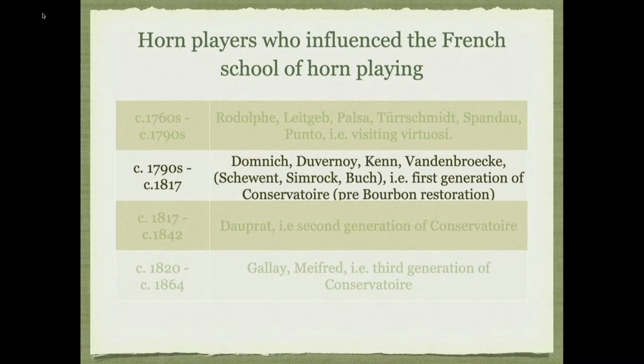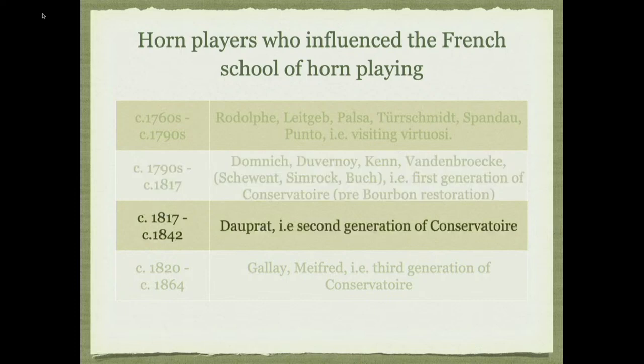Whilst wind and brass tuition was a key part of the original conservatoire's remit, most of the brass classes were soon disbanded, whittling down around 16 brass teachers to just Domnitz and the cor alto, cor mixte teacher, Frédéric Duvernoy. Domnitz's 1808 Méthode de première et de seconde cor was expressly written for the conservatoire and can be seen in terms of the exercises as very much a forerunner of the 1824 Méthode pour cor alto et cor basse by Dauprat, Domnitz's one-time adjunct and eventual successor at the conservatoire.